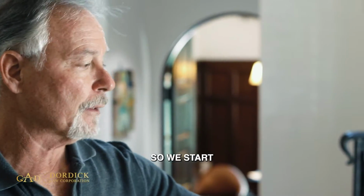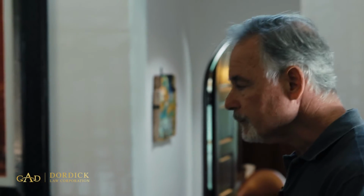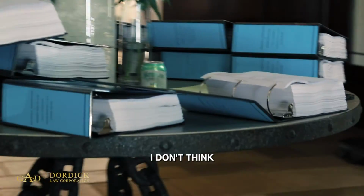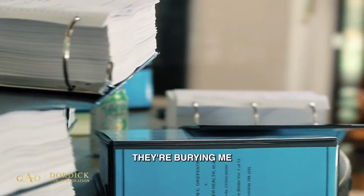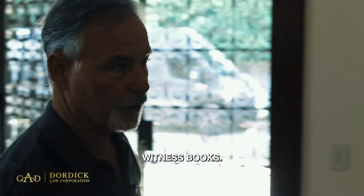So we start getting together, going through the exhibits, putting everything together, deciding how to organize it. I make sure I have a good handle on it. There's books over there from the defense. I don't think anyone's ever going to use them. Most of those are just duplicates. I don't know, they're burying me in paper. But there's 6 volumes of nothing, and the rest have something. So let's go look at the witness books.